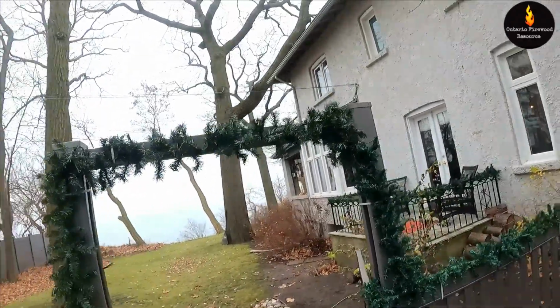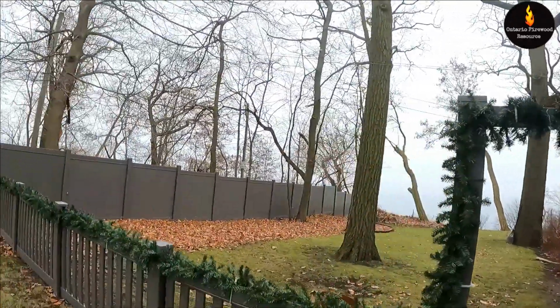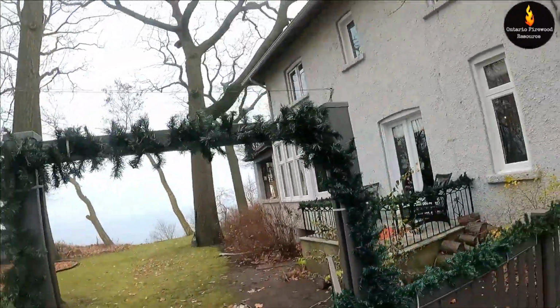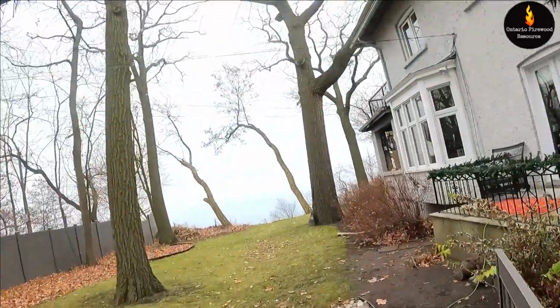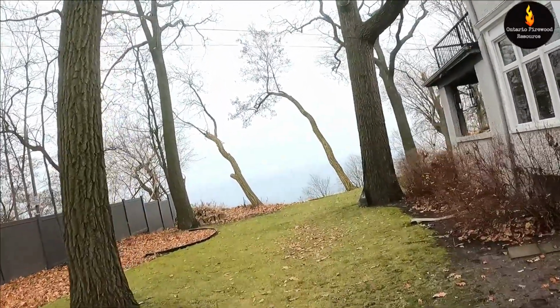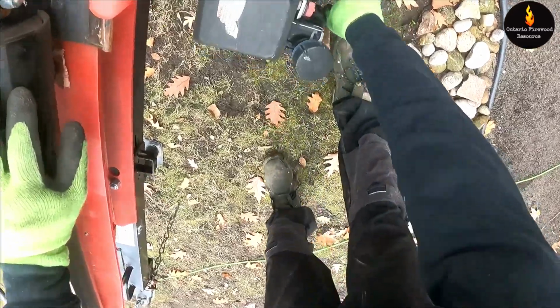The problem with these splitters, any little bump they hate with a passion. There we go, just fits. The guy said 4'1". Okay, throttle, choke, pull.